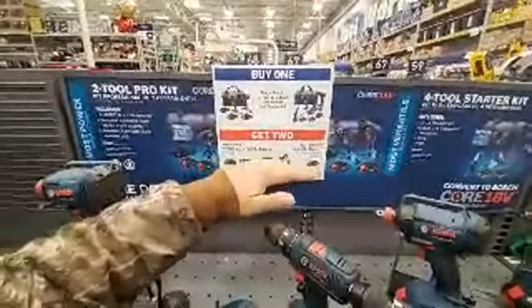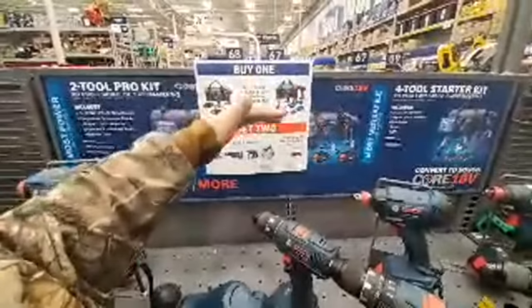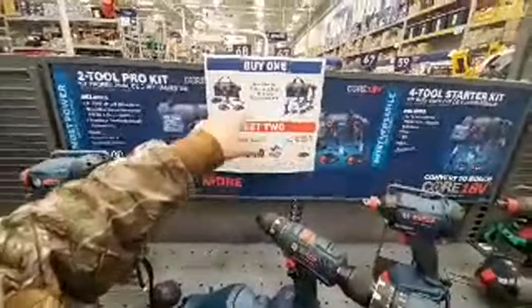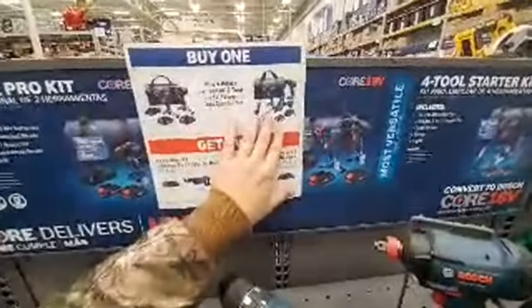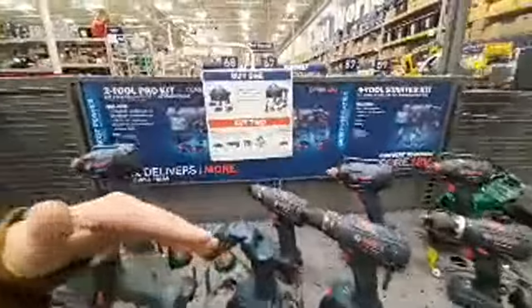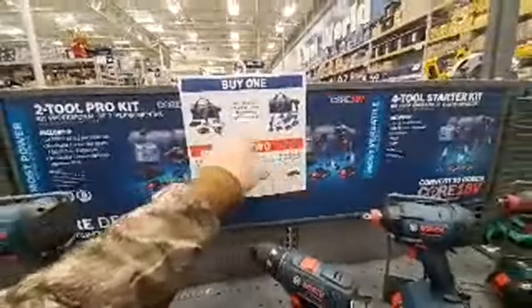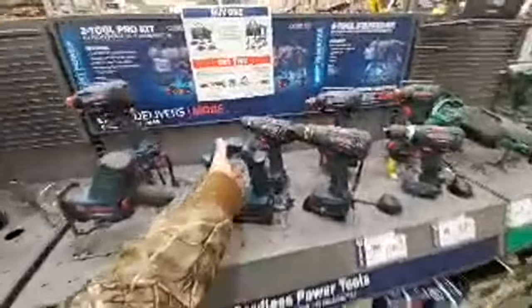I got an email last night from Bosch talking about these two kits. In that advertisement, it went from Bosch to Lowe's site, and they're calling these brushless kits. These are not brushless kits, guys. Just to let you know, these are brushed. So if you got that email yesterday saying these are brushless combo kits, that is not true.